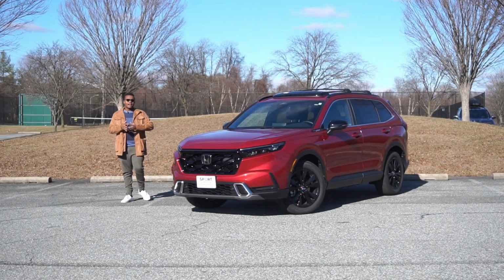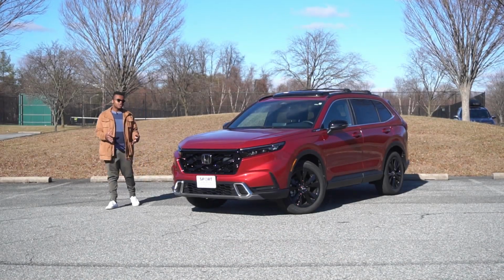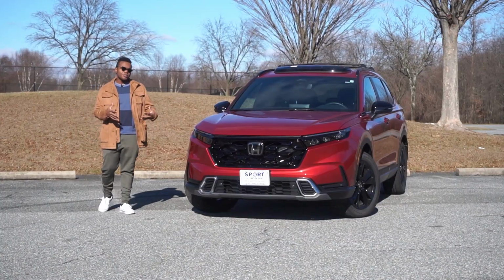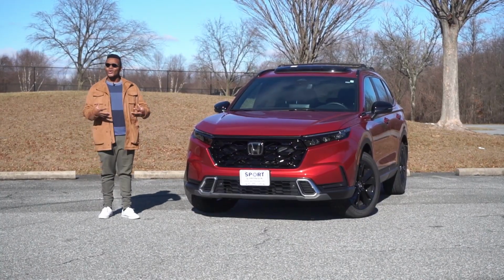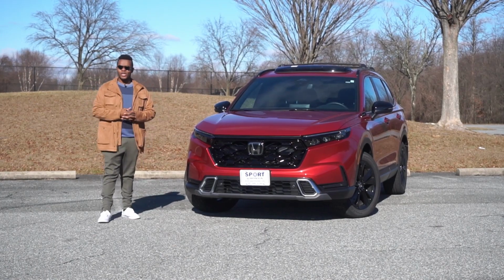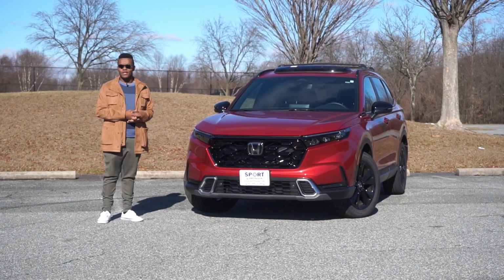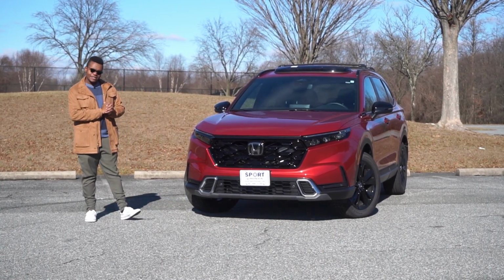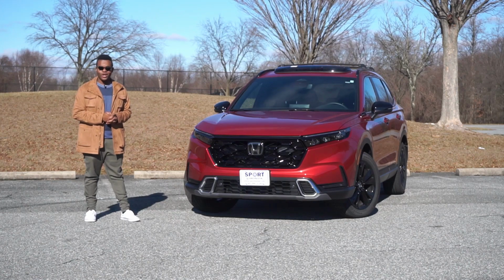Although Honda's been making hybrids since the early 2000s, we've just recently got a CR-V hybrid. And of course, being a CR-V, it's never been known to be an exciting entry in this compact hybrid SUV segment, but this 2023 CR-V hybrid has been significantly improved, and let's talk about it.